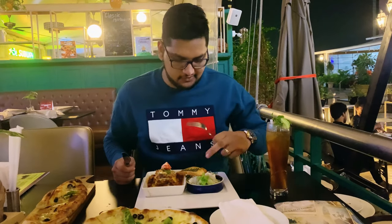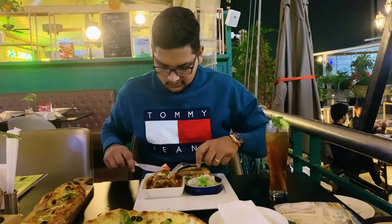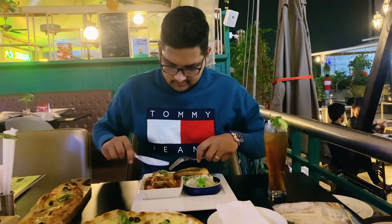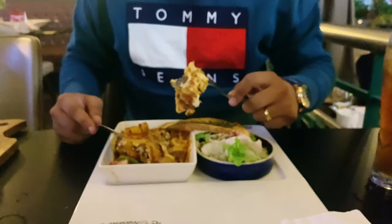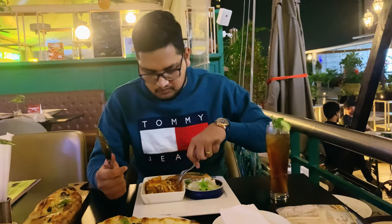So here is my vegetable lasagna. So they have served me this vegetable lasagna with a garlic toast and an in-house salad. So this is the first bite of the lasagna. I can taste zucchini, bell peppers, lots of cheese.